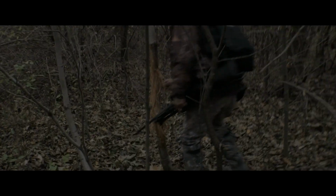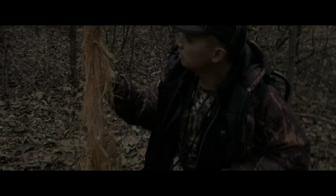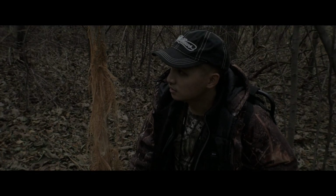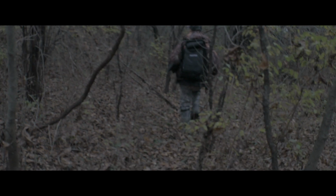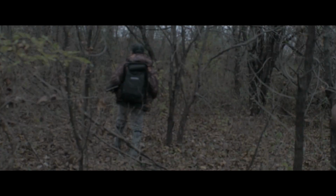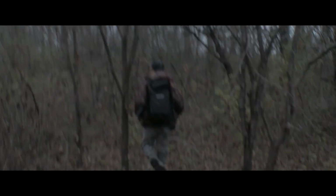You just tell me about how to find a big bug in this tree. Right here. Now this is what you call a rub. He's definitely here. It's a nice buck. Alright guys, we just saw one and we just missed a shot. They're out of here right now. Hopefully we get one or a couple before we leave.